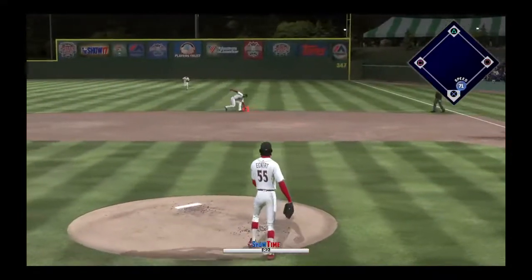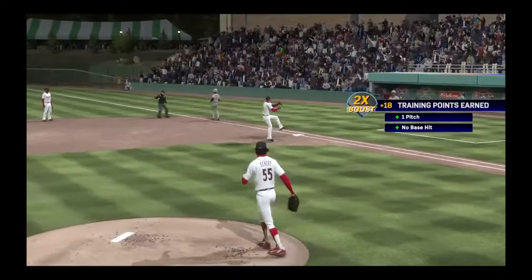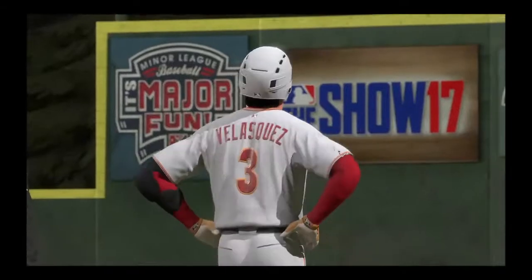Hit out towards second. Madden has it. And the throw to first is in time, so the leadoff man is gone here to start inning number 7.